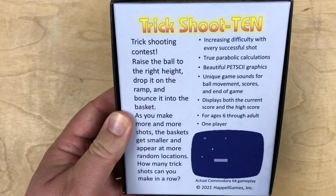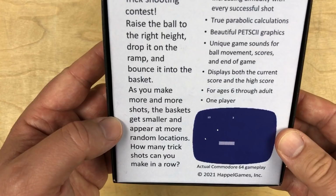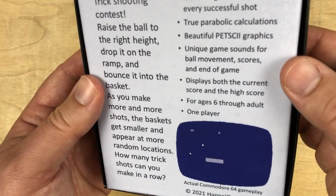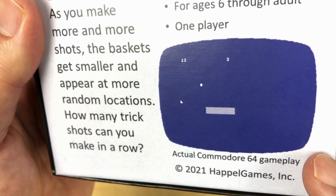Trick Shot 10, trick shooting contest. Raise the ball to the right height, drop it on the ramp, and bounce it into the basket. As you make more and more shots, the baskets get smaller and appear at more random locations. How many trick shots can you make in a row? Increasing difficulty with every shot. True parabolic calculations. Beautiful Petsky graphics. Unique game sounds for ball movement, scores, and end of game. Displays both the current score and the high score for ages 6 through adult, one player. Believe it or not, that is actual Commodore 64 gameplay.